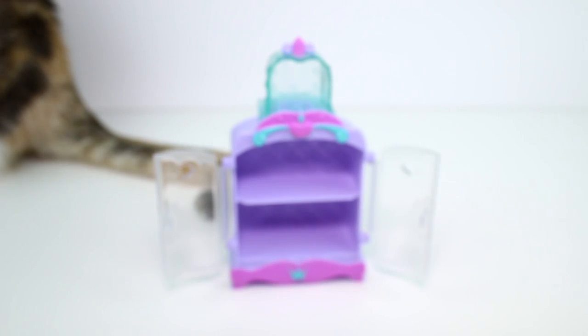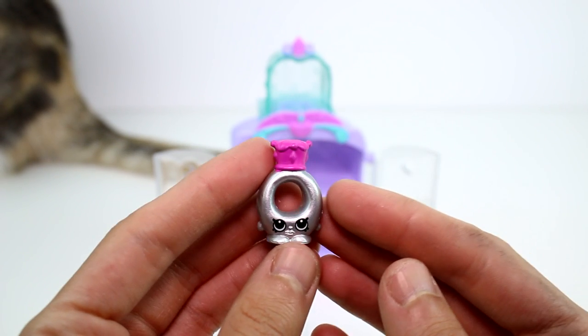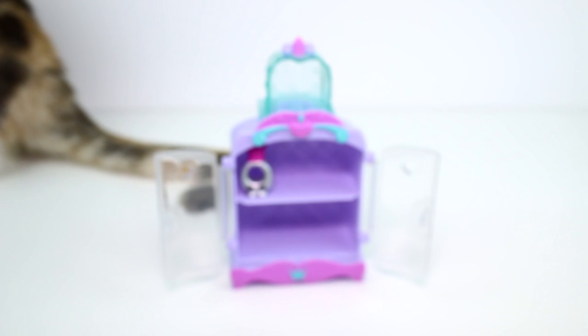So this is a really, really cute display case. And then we have our characters. So first we have Ring Royale. Super cute. I love the metallic silver. And we'll put her back in the display case.